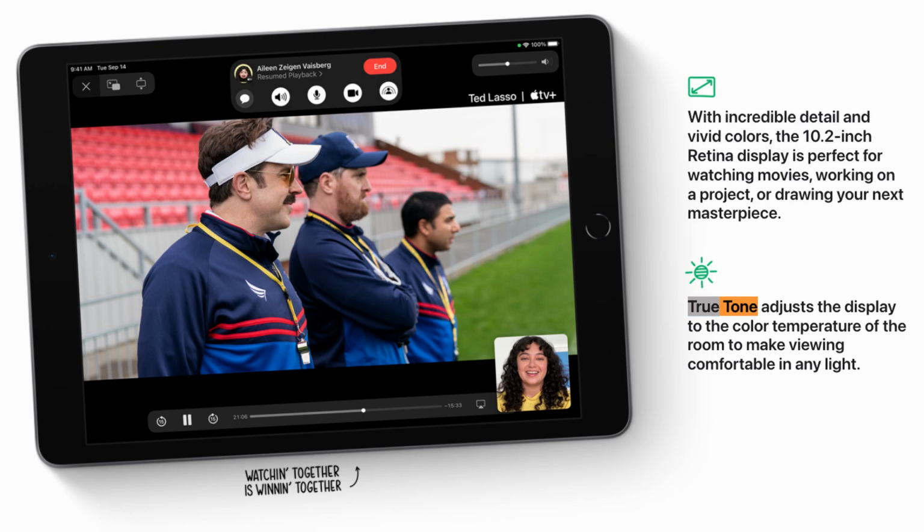Some of the physical features, one thing that I still hate is the fact that we have the 2 speakers side by side here at the bottom, meaning if you're holding the tablet like this, you're blocking it.